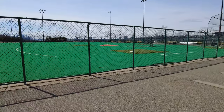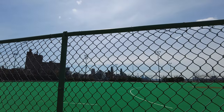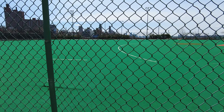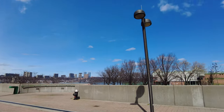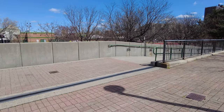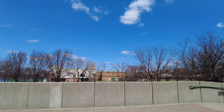So, baseball. And you can see in the background the tower of the Riverside Church. And that is about as much of this park as we're going to see today. And we've just about used up our hour.